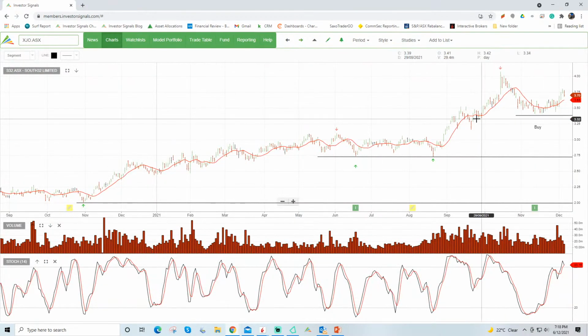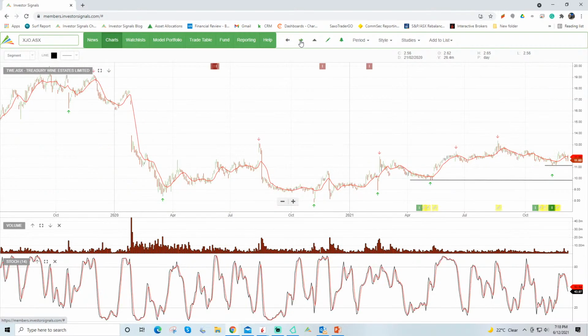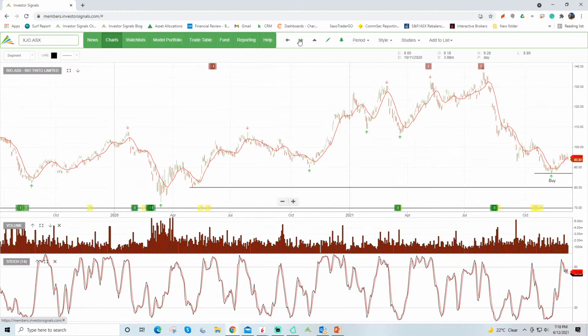South32 bouncing off support there at around that $3.40 level, so the most recent signal there at $3.40, stock now pushing $3.70. If we backtrack a little bit further, it was added into the model there at $2.75, and it's performing well. Treasury Wines under buy conditions, expecting better earnings results over the next 6 to 12 months out of Treasury, so be inclined to be a buyer of this on any weakness. So I'll continue to keep you updated on the blog regarding that.